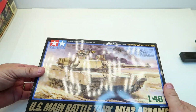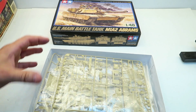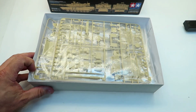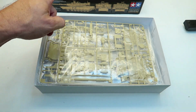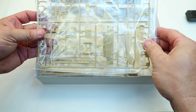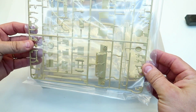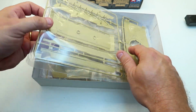I will go ahead and open this up and check it out real fast, since it's already out of the plastic. So I bet some of you have actually driven or ridden in an Abrams tank. I know a guy who was an Abrams driver. I don't know what you call it. He drove it.